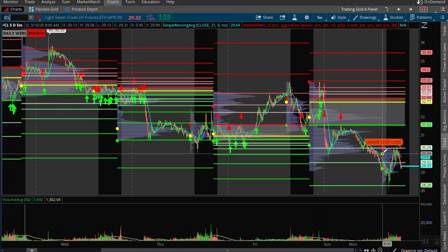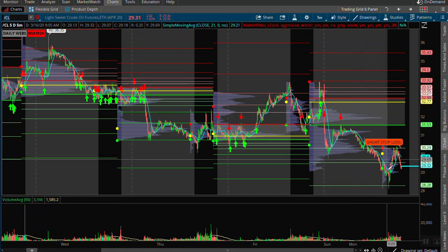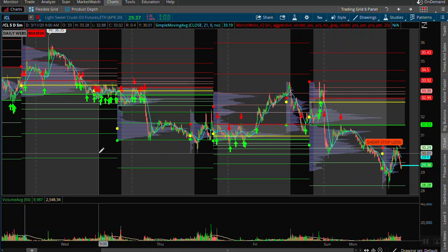If the shorts have weak hands today, we can have a quick responsive bounce back up near the $30 range for today. And that's kind of what I'm still thinking, even on crude oil, to be honest.